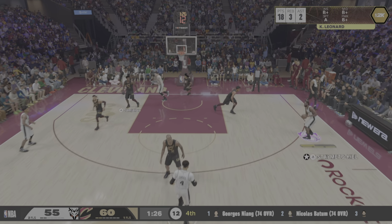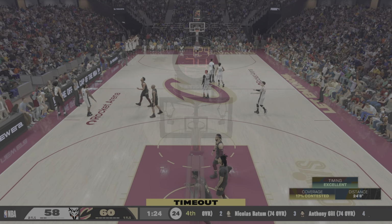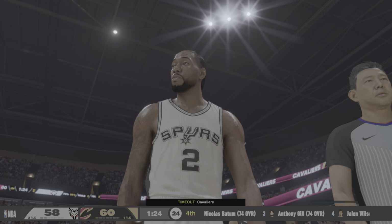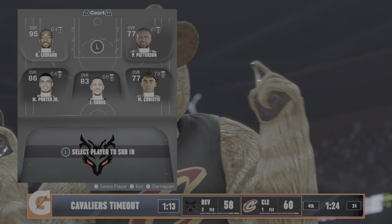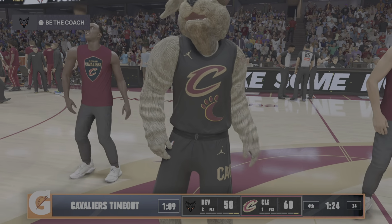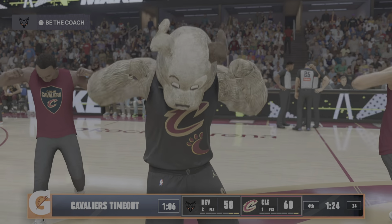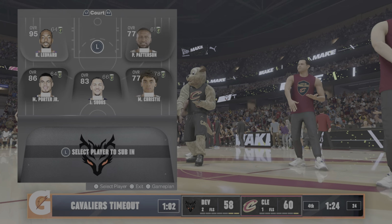Suggs with it. Outside Leonard. Yes, sir! With the 3. Ice. He has absolute ice in his veins. This guy lives for these moments. And we've got a timeout call by Kenny Atkinson. The pressure is on, and he's got a plan to share with his guys.